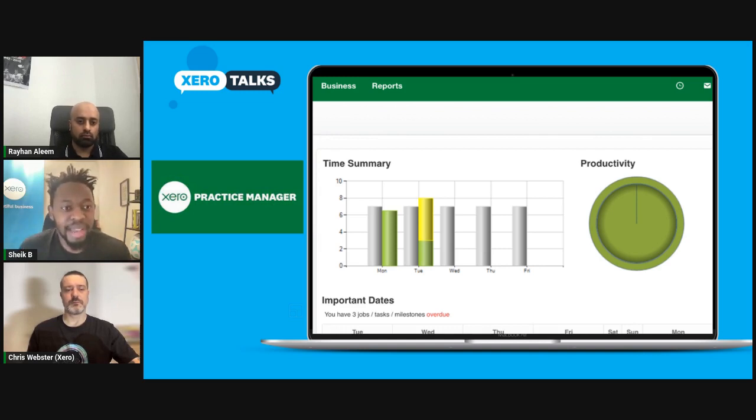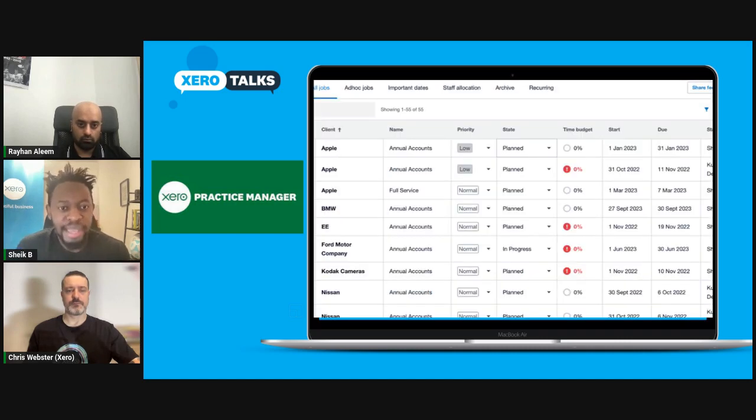Then this is how you can identify which of your employees actually need training, or identify any gaps in your internal processes, because you may be undercharging for a job. And the only way that you can fix that is if you start recording how long it takes you to do the job. Practice Manager is also a job management tool and can be used for planning what's going to happen in the future.